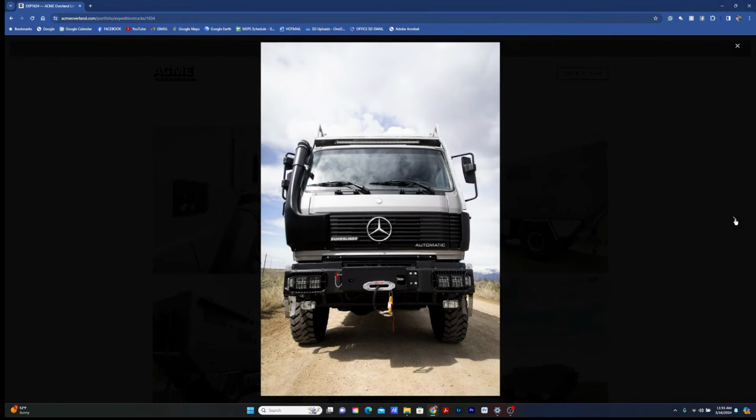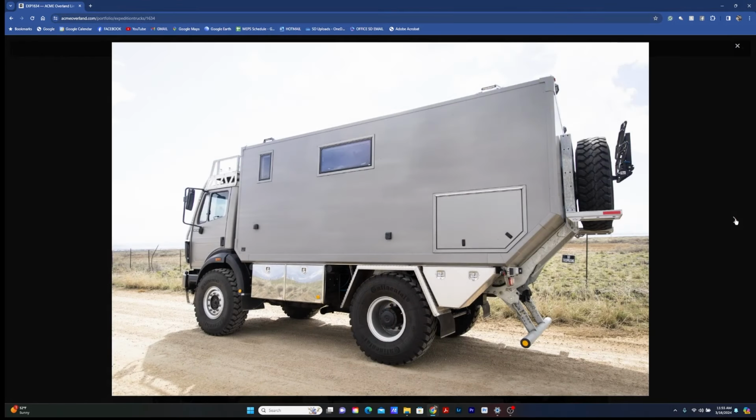So check out these vehicles this company makes. It's a company here local to Salt Lake City. And tell me what you think down below.